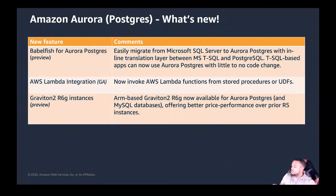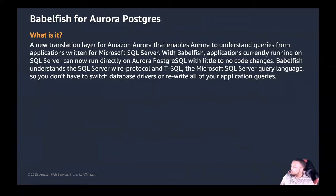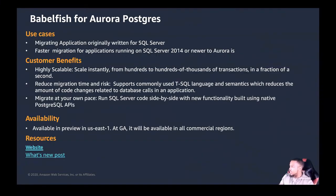All right, so this is an interesting one. I want to talk about Babelfish for a second. So Babelfish for Aurora Postgres is what we created. I'm sorry, let me go to the next slide. So Babelfish is what we created to help customers who have SQL Server, right? And they want to leverage an open source engine to rid themselves of licensing costs over time. So it's a middleware that we created that translates your SQL and allows it to run against a Postgres database engine.